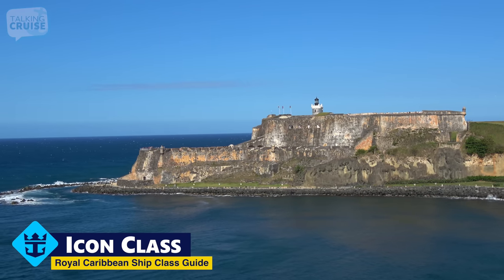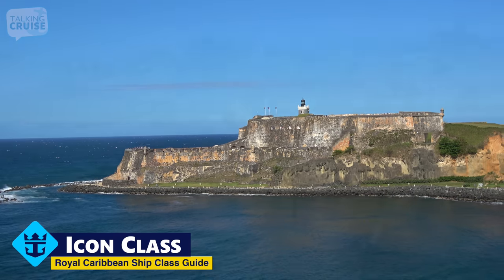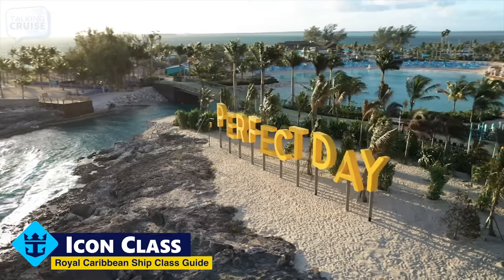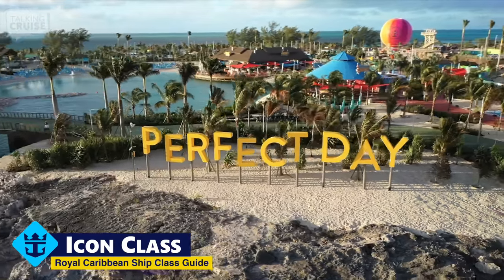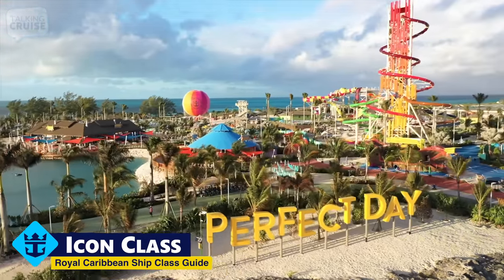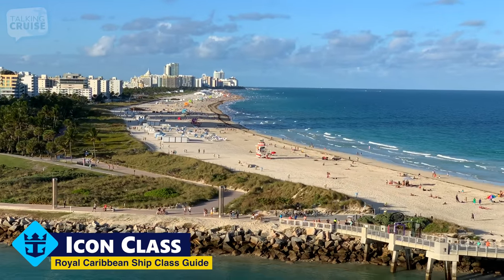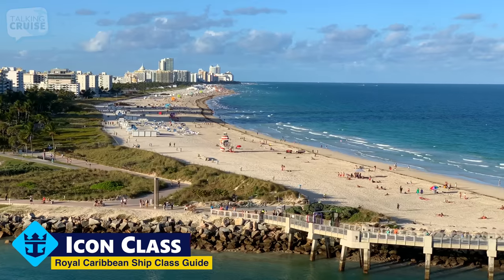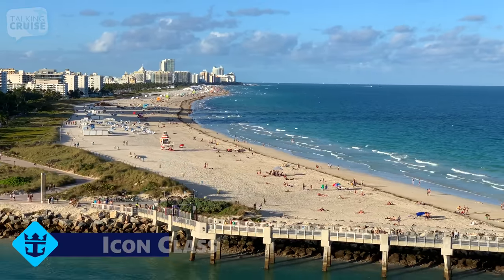These ships will be an all-new design, likely featuring some incredible new experiences, plus incorporate many of Royal Caribbean's most popular ones. The 200,000 gross ton, 5,000 guest vessels will be larger than Quantum Class but smaller than Oasis Class, and utilize new propulsion technology with an eco-friendly LNG drive system, significantly reducing emissions.